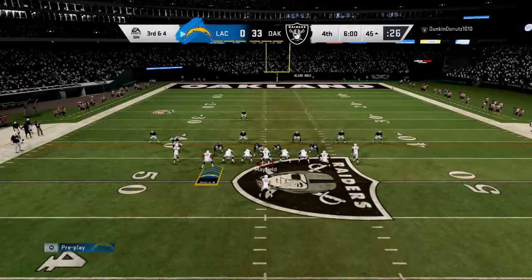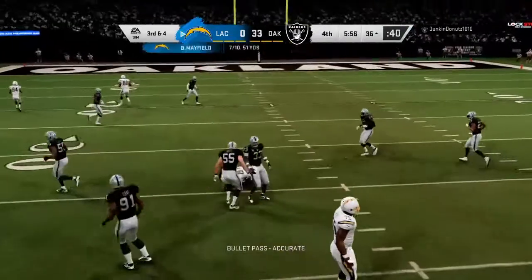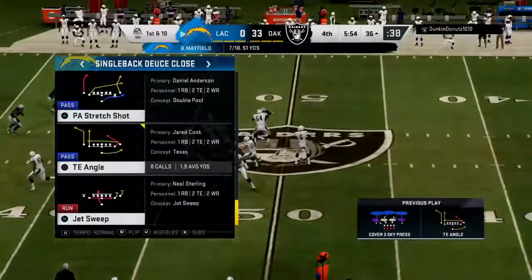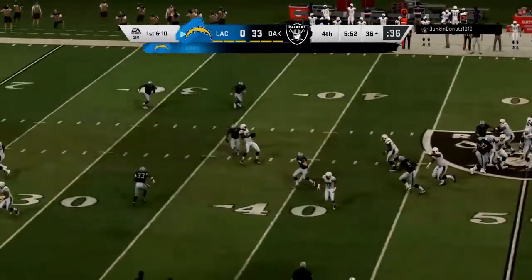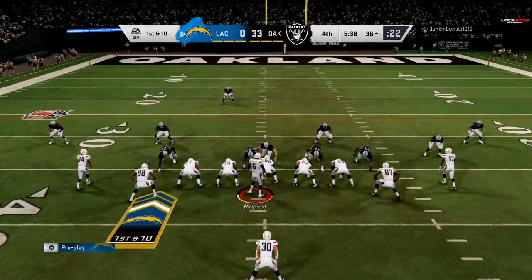Now Mayfield. That'll be complete to Cook. That'll get them a 1st down as they get 9 yards out of that quick slant. So from the 36 now, 1st and 10.